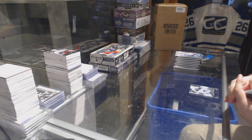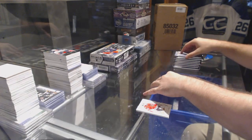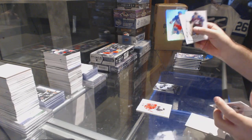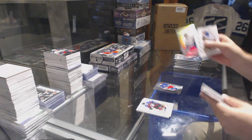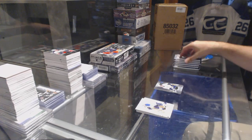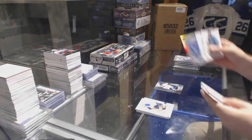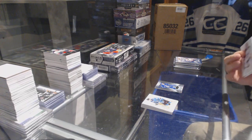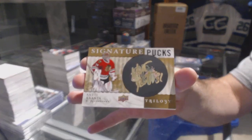Who we've got for the Coyotes? Crystal Premier to 249, Brandon Gormley. Number to 157 for the Rangers, Marty St. Louis. Callie Yarncroft, number to 499 for the Nashville Predators. 499, Bo Horvat for the Vancouver Canucks. For the Chicago Blackhawks, signature pucks, Antti Raanta.